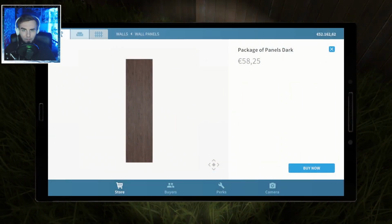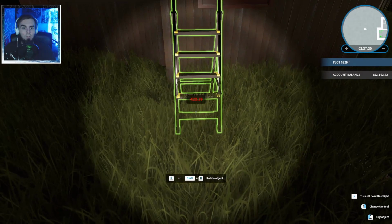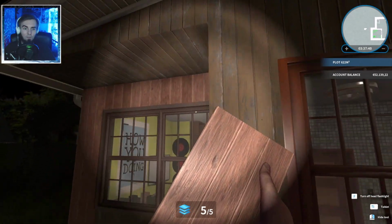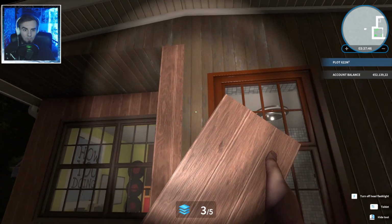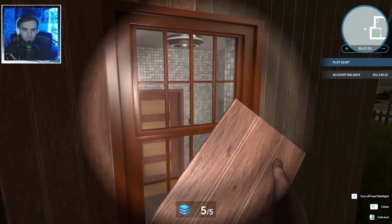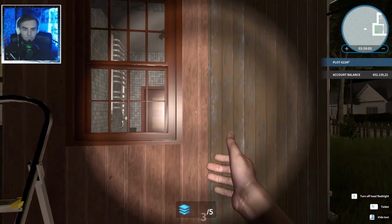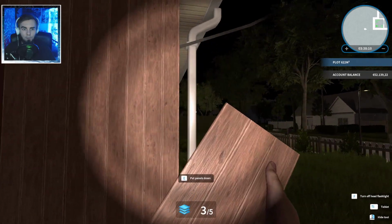And now, package of dark panels. Let's see if that will change anything. Can I get on that? I can. All right. So if I get here, okay, so that's how you do it. Got it. Which makes sense, of course. I was just curious if that would be the case here. Learning something new every day.